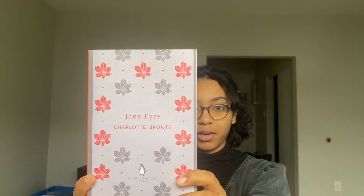I actually started reading this digitally and decided to just order the copy of it because why not? Also such a pretty cover with the red and purple. Are these leaves? Yes. Leaves.